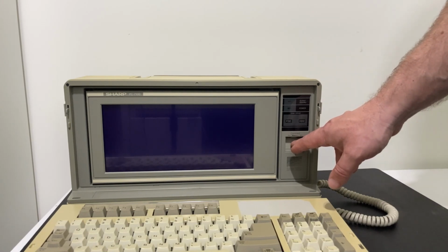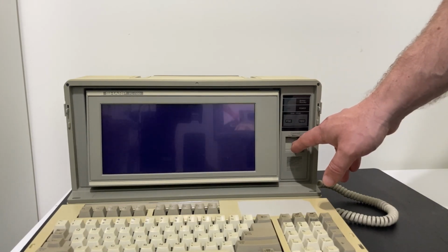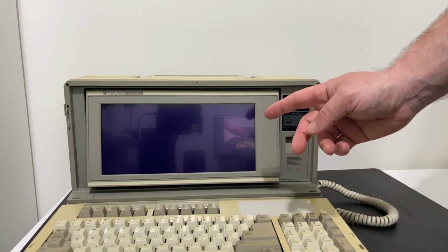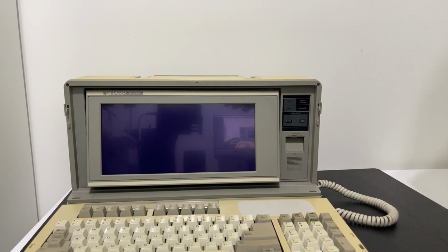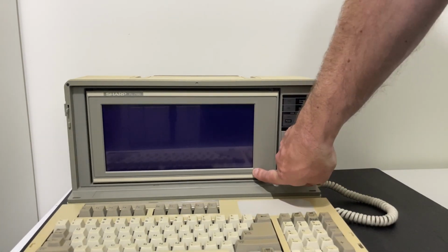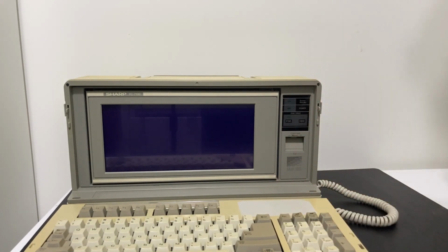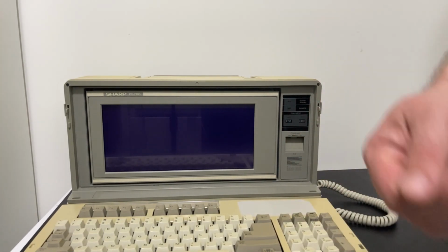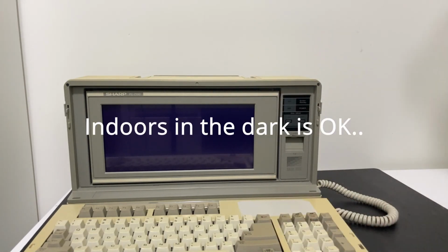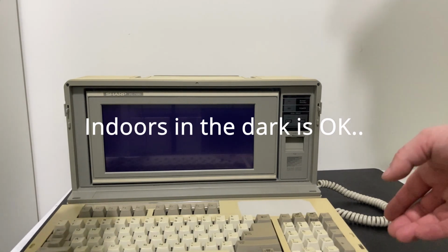This tilt's pretty cool. I'll activate it now. You'll probably notice something with this screen when I do it. There you go. Nice and reflective. So there's my screen in the background and my recording equipment. This screen is really quite reflective. In fact, you can't use it outside at all. And even if you have a bit of natural light coming through, it's not usable. Not usable at all.